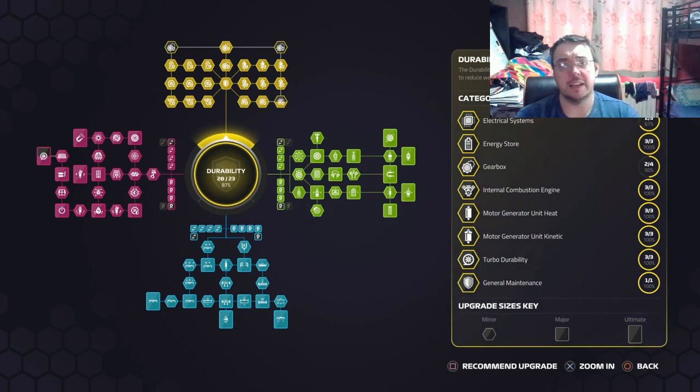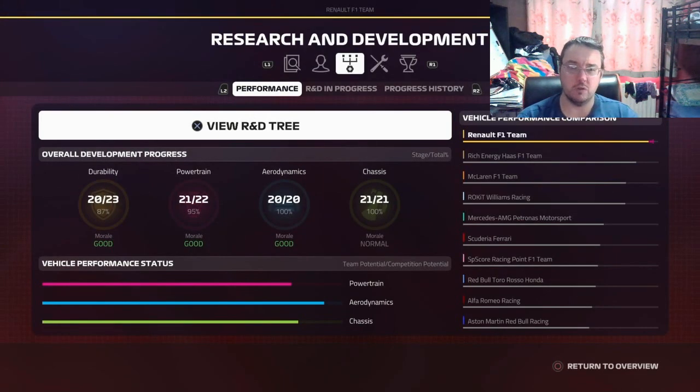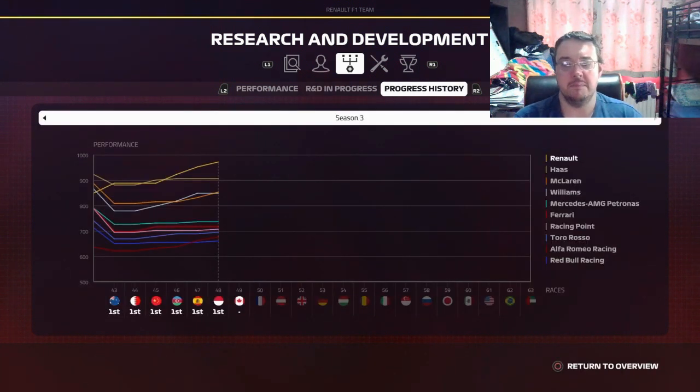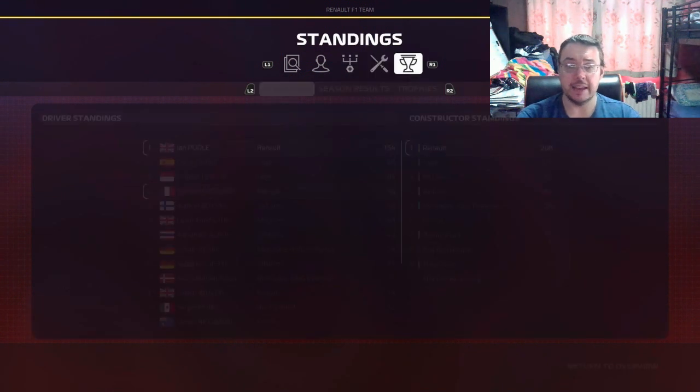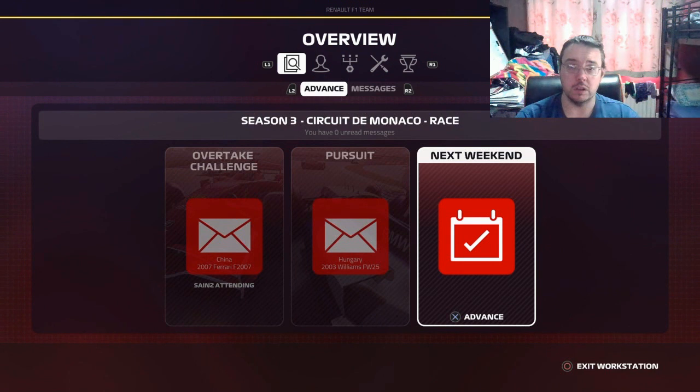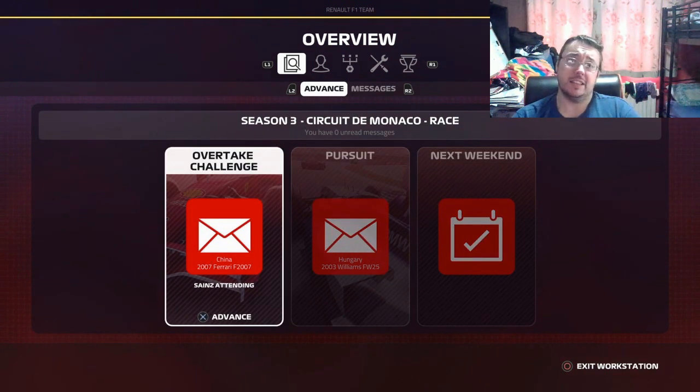It just means, though, I think we'll get those 2 gearbox upgrades, and then this Renault is going to be a fully upgraded weapon of mass destruction come Austria. You love to see that. You just love to see that. And there's the championship standings as well. You love to see that we're going in the right direction. It's just a shame Roman couldn't have got on the podium there, because I think that would have done the world of good.